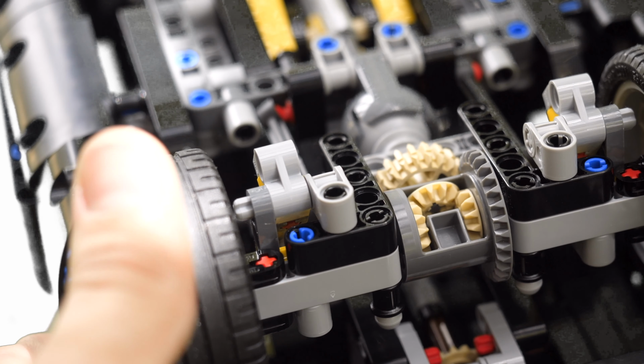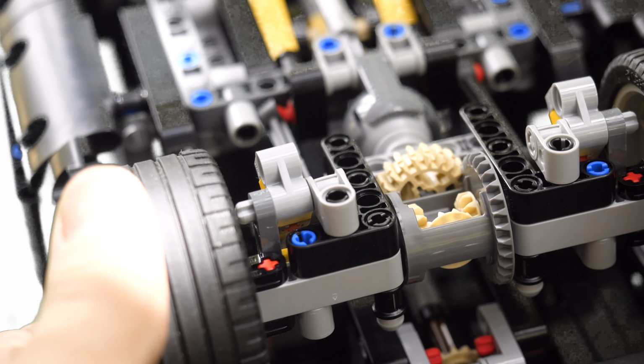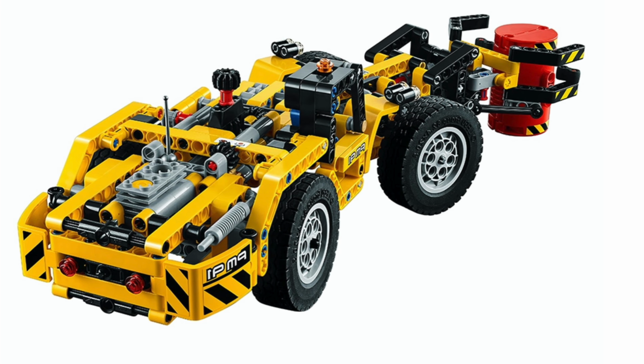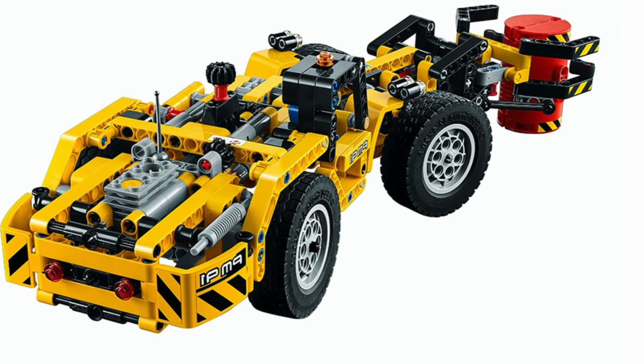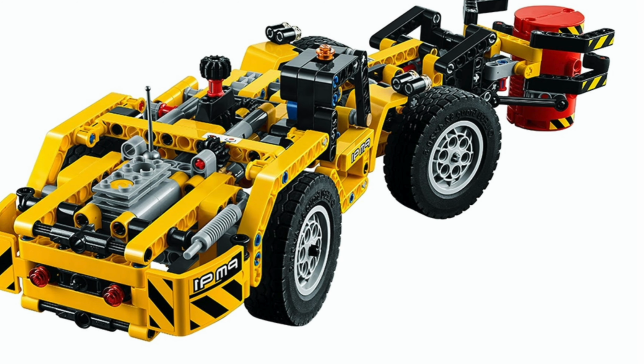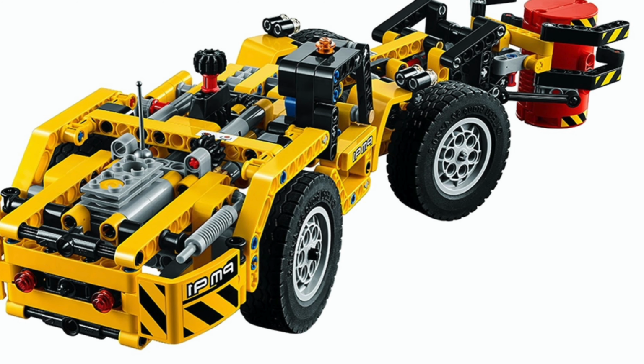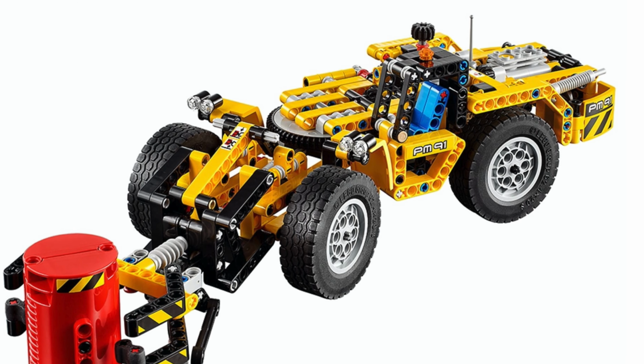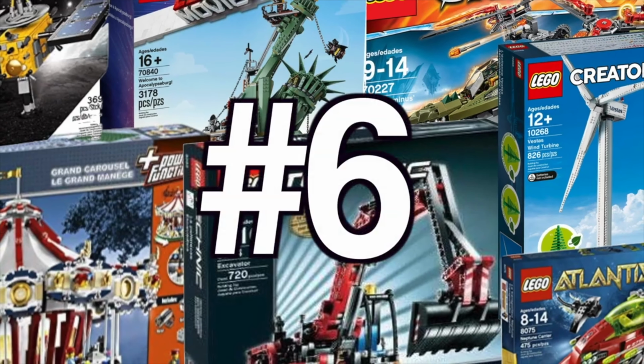For any Technic model priced at around $50, people should expect differentials, right? Well, in this set, the piston engine is connected to just one wheel without any differentials. On top of that, there is no gearbox inside this set, and the manual functions are operated pretty slowly. Plus, this model does look kind of unfinished.